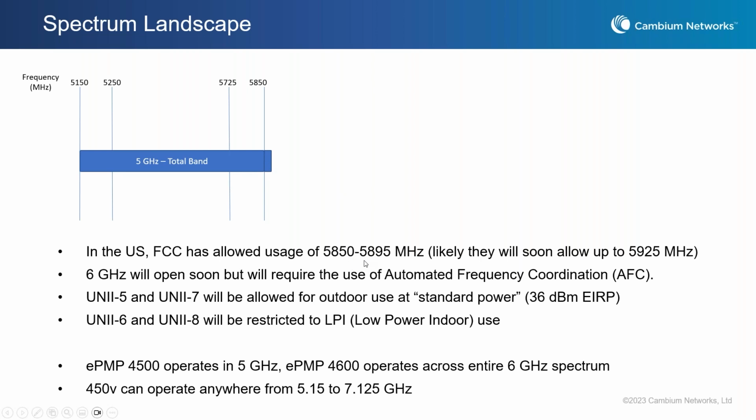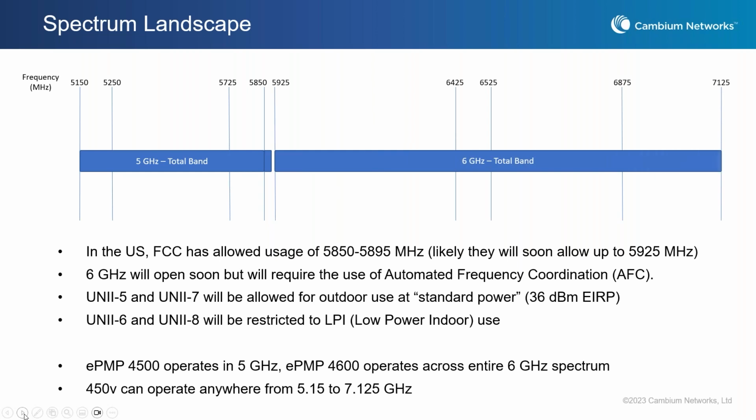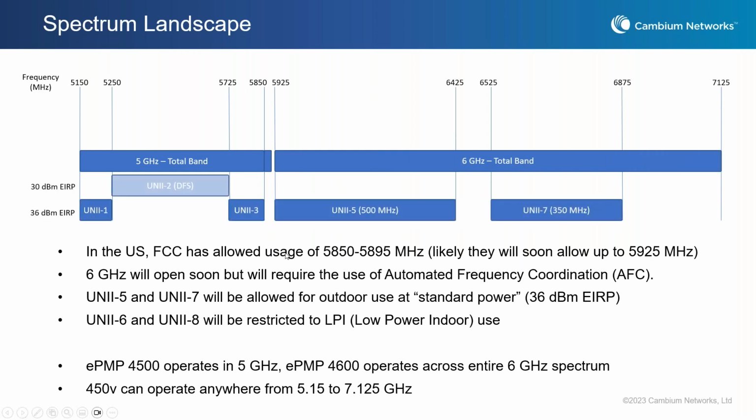I think that's been put on the back burner in light of what's coming in 6 gigahertz. But soon you will get 6 gigahertz available to you. And that comes in the form of 2 different bands, the Uni 5 and Uni 7, which can be used outdoor at standard power. That's 36 dBm or 4 watts EIRP.